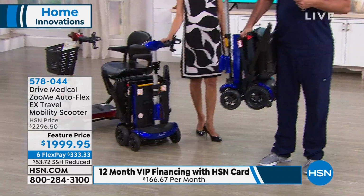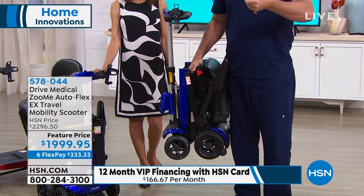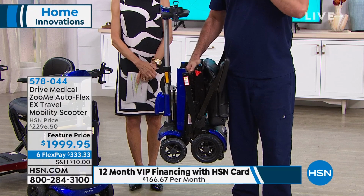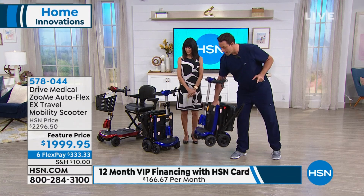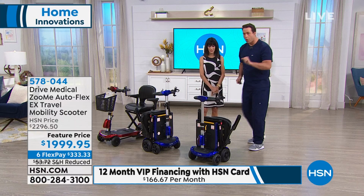Check this out. Try doing this with your normal full-size mobility scooter. So this is going to give you those features that you're used to on your full-size scooter that weighs a ton. It's easy to move around. It's easy to load in the back of a vehicle. 60 pounds is all this weighs. 5 pounds of that weight is the high-tech lithium-ion battery that you're going to charge using your normal wall outlet.